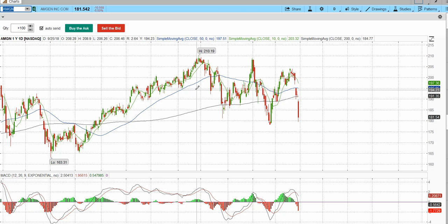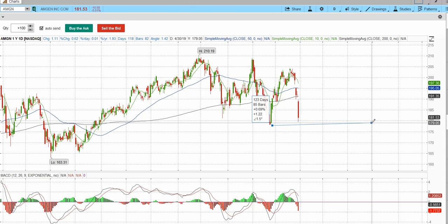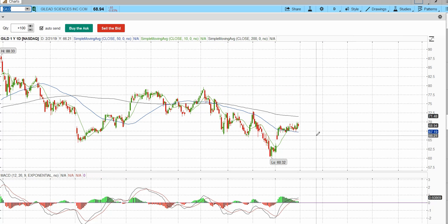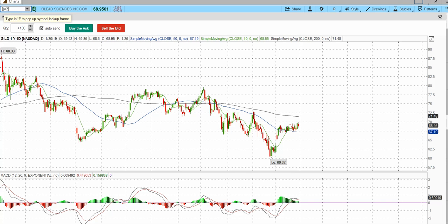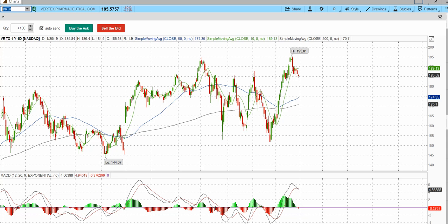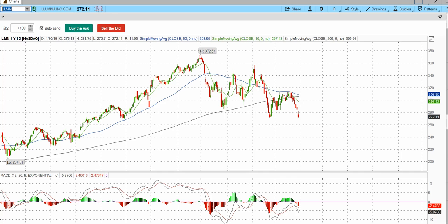Amgen, wow, very sloppy. An MA topping pattern, possibly. You have to watch out for this name. If it gets below 179, that could get ugly. Gilead, elongated bull flag. It is below the 200 SMA. It's not an A1 setup. Jazz grinding lower. Vertex coming off old highs. REGN. Still probably the strongest stock in that sector is REGN.